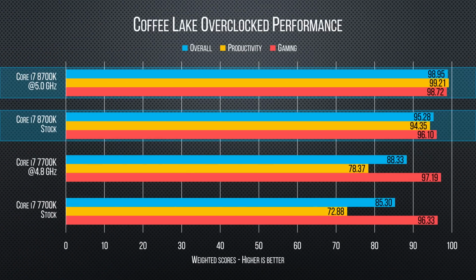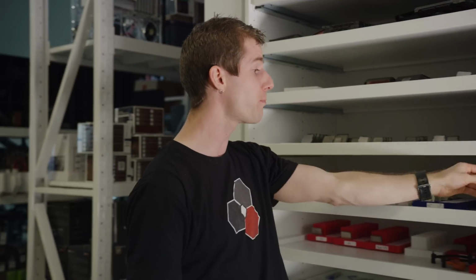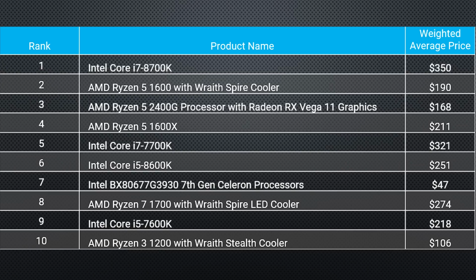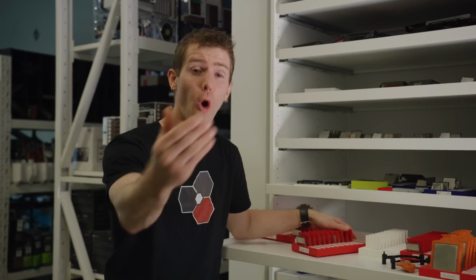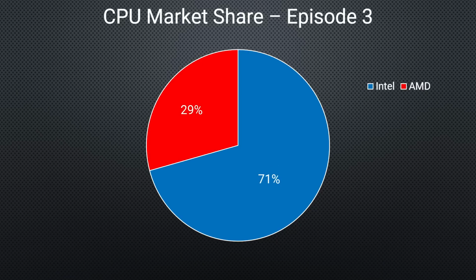But given its big performance bump over previous products, that's not nearly as surprising as the way that the most popular chips previously, the i7-7700K and i5-7600K, have been knocked way back by a Red Sea of Ryzen processors occupying half of the top spots. Overall, AMD has actually managed to completely catch up to Intel in CPU market share, at least as far as our viewers and what they buy on Amazon is concerned. So, wow, great job, AMD.